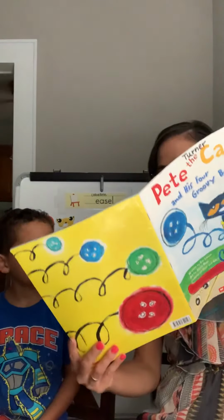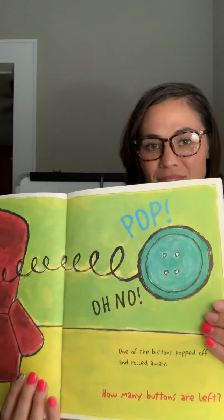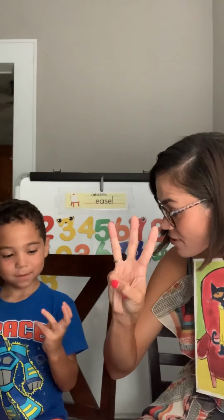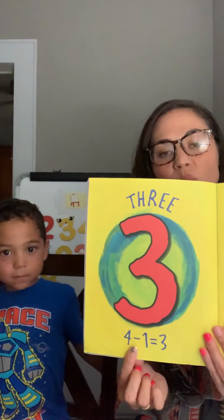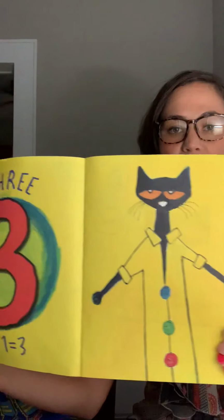Pop! Oh no! One of the buttons popped off and rolled away. So if you had this many buttons and one button popped off, how many buttons do you have left? Three. Three buttons. Good job, Silas. Kindergarten, did you know that? There it is. Three. Four take away one button is three buttons. You guys are so smart. So here he is with his three groovy buttons.